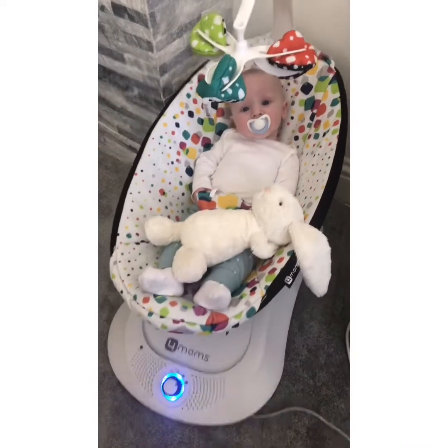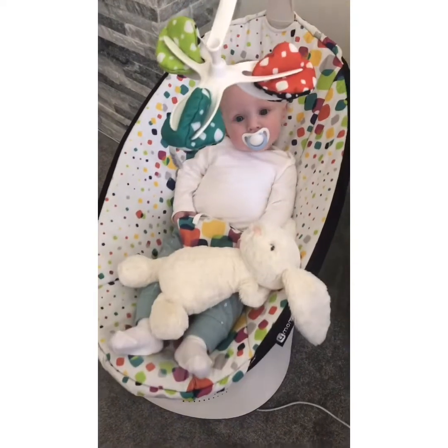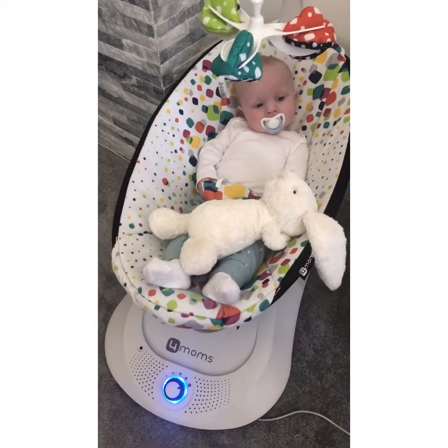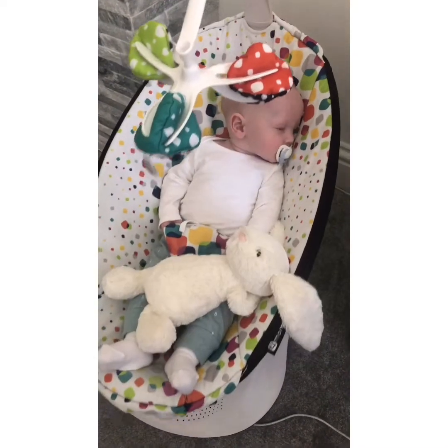So Riley's now ready for another nap, and I'll pop him in his rocking chair for one of his naps a day just because he really likes it and he's quite chilled in there, and it's nice for him to be there whilst we have our lunch, and it already looks like he's starting to get a little bit sleepy.